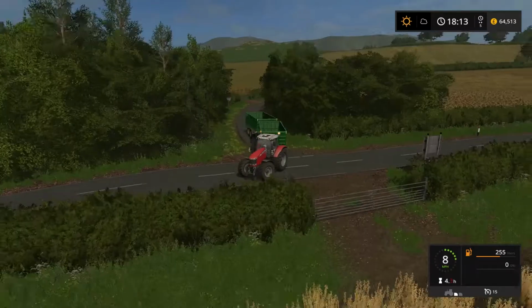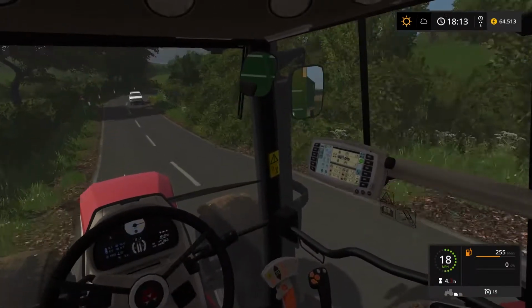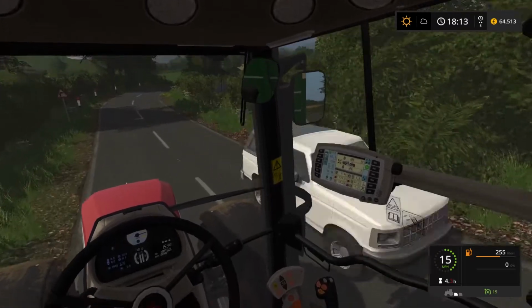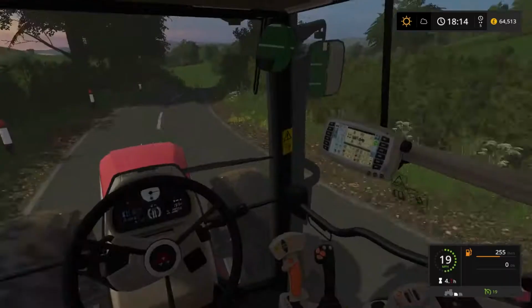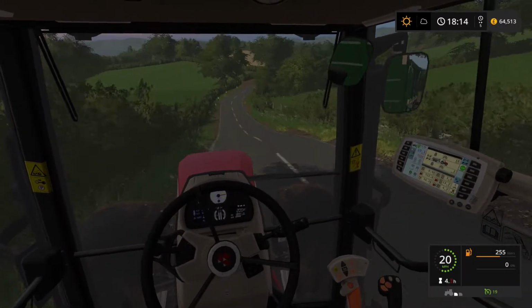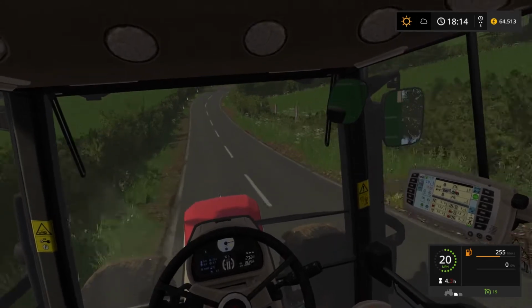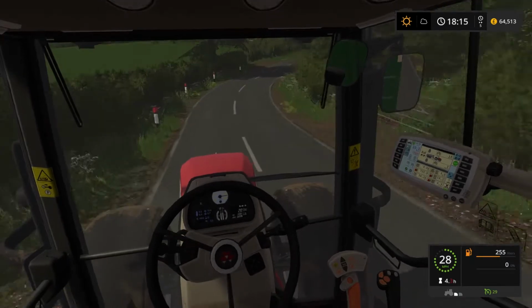So I've already moved the combine. Now we're just moving the trailers at once here with a bit of a road train. Just going to use the one tractor and trailer today because the others are tied up with other machines at the moment, and I don't really want to take the drill off the back of the other one, for example. So we're heading up north. Shouldn't take too long here. It's only a couple of minute drive.